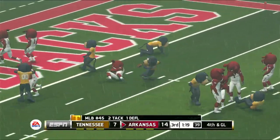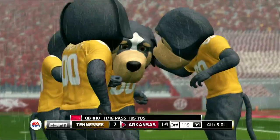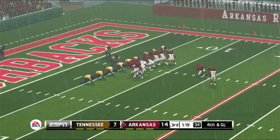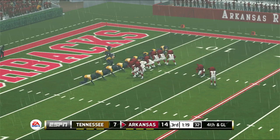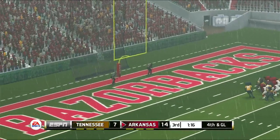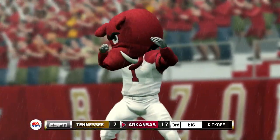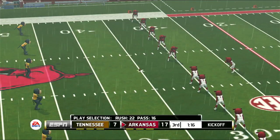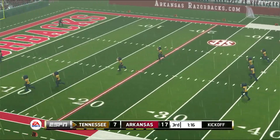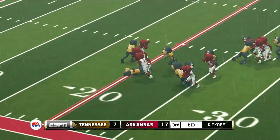Black five. Had his hands on it and dropped it. This isn't much more than an extra point. Arkansas can make this a 2-possession game with this field goal. The kick is up, and the field goal is good. And it looks like they're ready for the kickoff. He'll return it from the 1.